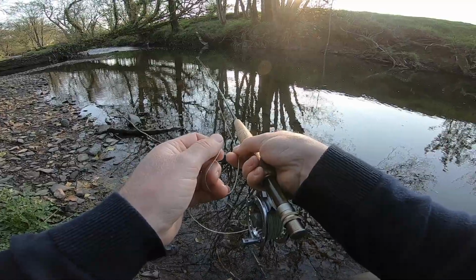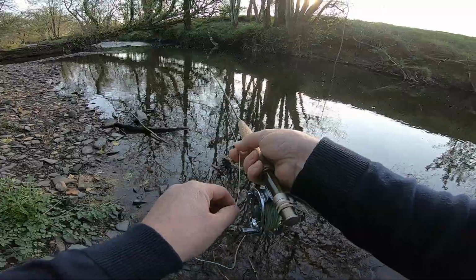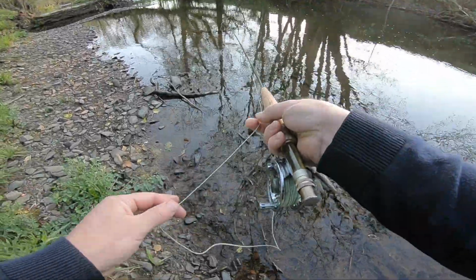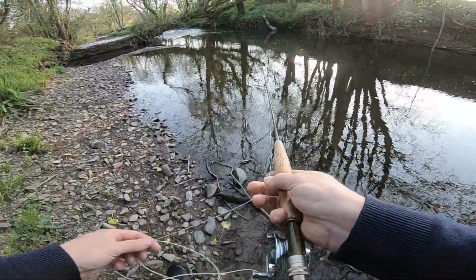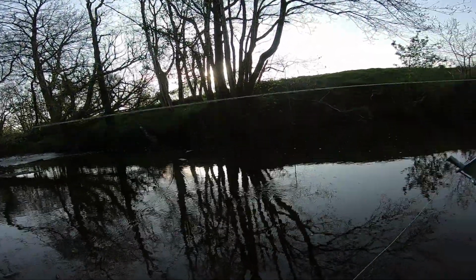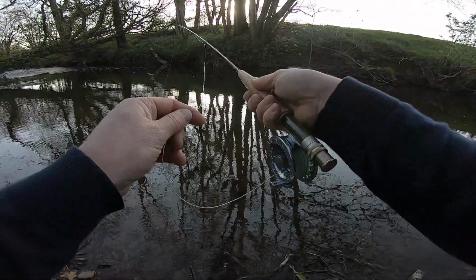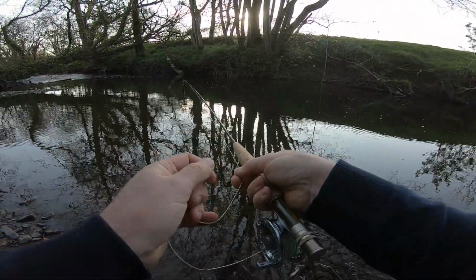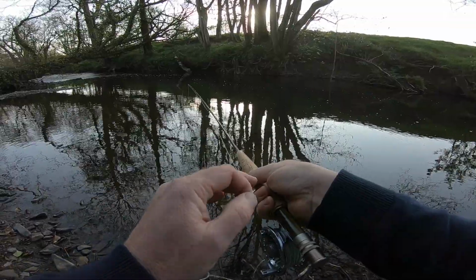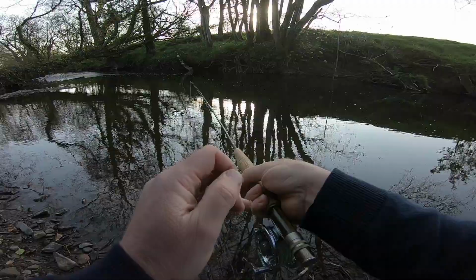I just missed it turning the camera on, but I've seen my first kingfisher of the year, which was nice. Just came pipping down the stream. This is another spot here, isn't it? There's going to have to be some good fish taken out of here this year. It just screams trout, doesn't it? Come here when there's some mayflies hatching or something. There's got to be fish lying in that pool.